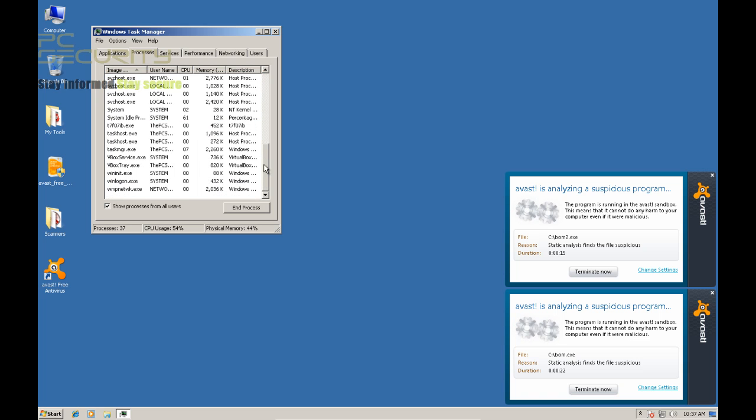There you go, so many things running in Sandbox. It's just checking the memory usage again. As you can see, Avast is really light on the system, even when it's doing so many things. So that's another great part of this program.